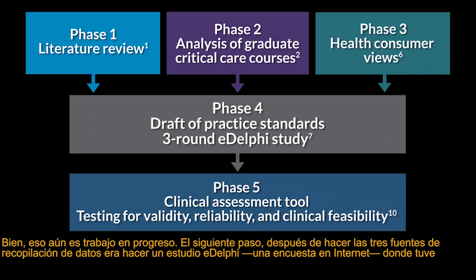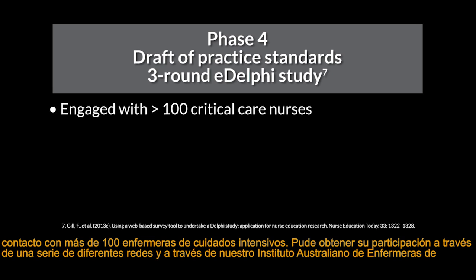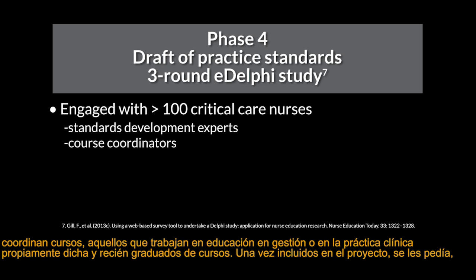So the next step after doing the three sources of data collection was to do an eDelphi, an online survey, engaged with over 100 critical care nurses. They were recruited through a number of different networks and through our Australian College of Critical Care Nurses. There were stakeholders with expertise in standards development, those who coordinated courses, those who worked in management, education or clinical practice itself, and course graduates, those who had recently graduated.